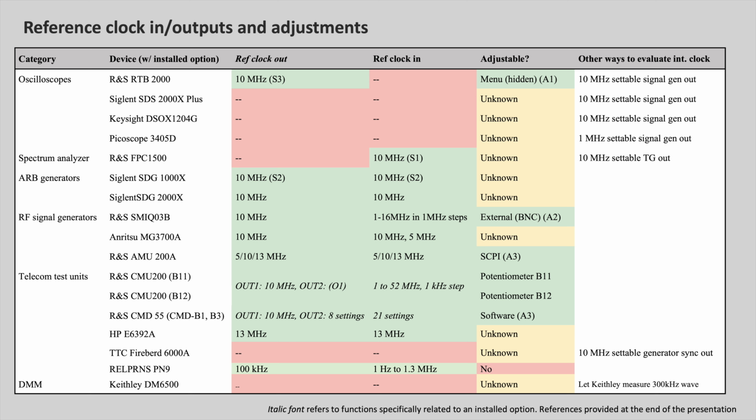A couple of them don't have a clock out, and what I'm going to do is find other ways to get a signal out of it that can nevertheless allow us to evaluate the device. Typically that will be if the device has a function generator in it, then I would activate the function generator, ideally at 100 or at 10 megahertz, and analyze that signal. Some of them, like the Picoscope, have a function generator, but it only goes to 1 megahertz, so that's what I'll be setting. The spectrum analyzer has a tracking generator that we can set at 10 megahertz. Some other devices like the Fireberd can have their analysis run at 10 megahertz, so we'll do that.